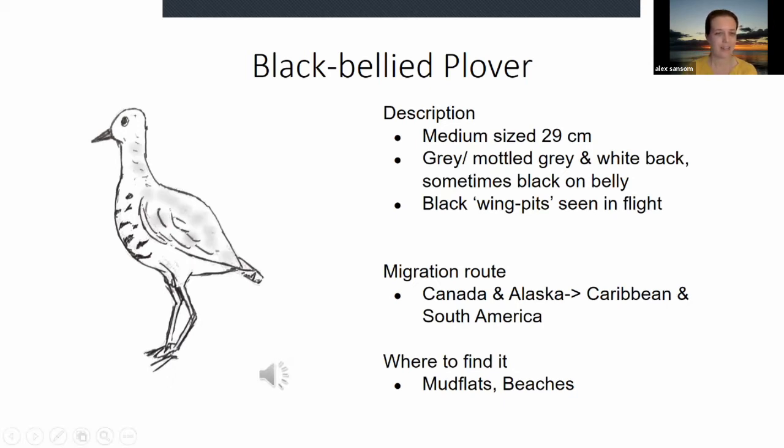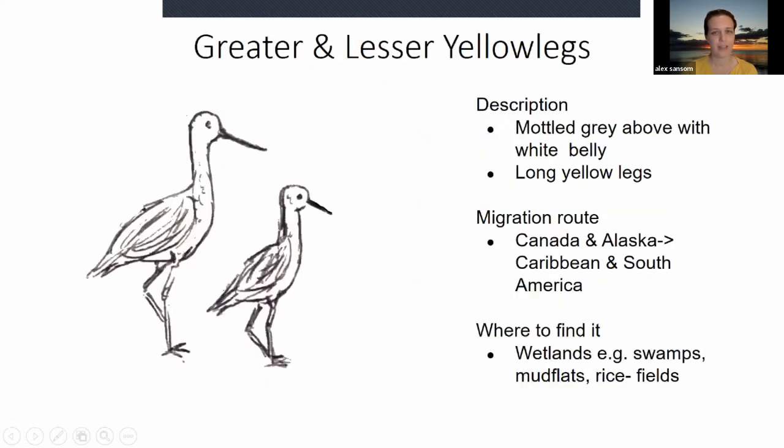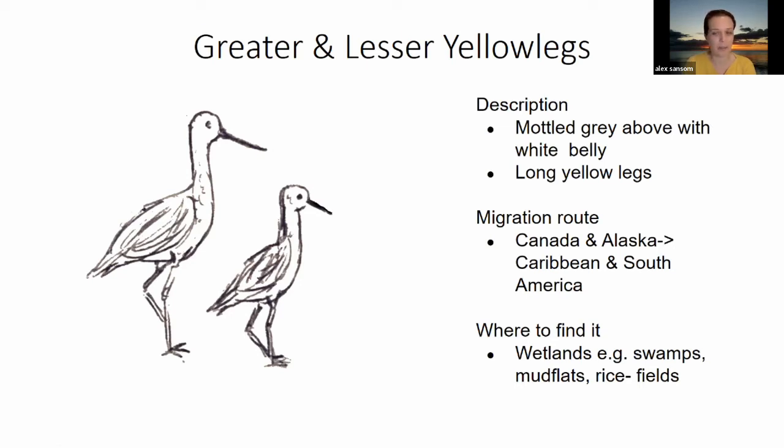That's a kind of nice ID feature. Now we have a couple of species that are a little bit difficult to identify or tell the difference between: the greater and lesser yellowlegs. They both have yellow legs as a clue in the name, and they're grey and mottled, and you'll likely find both of them in mudflats and in the rice fields here in Trinidad.